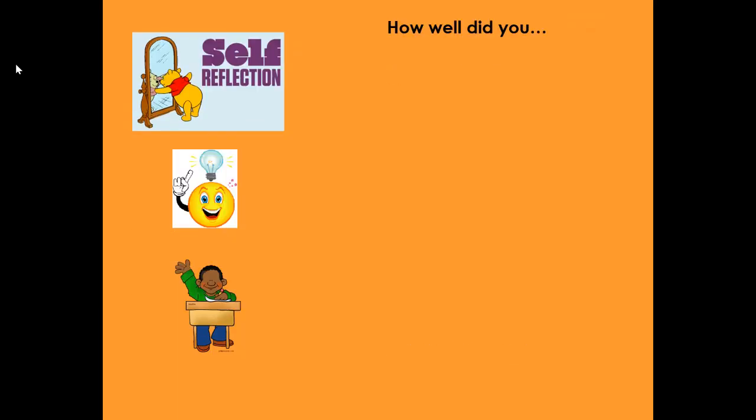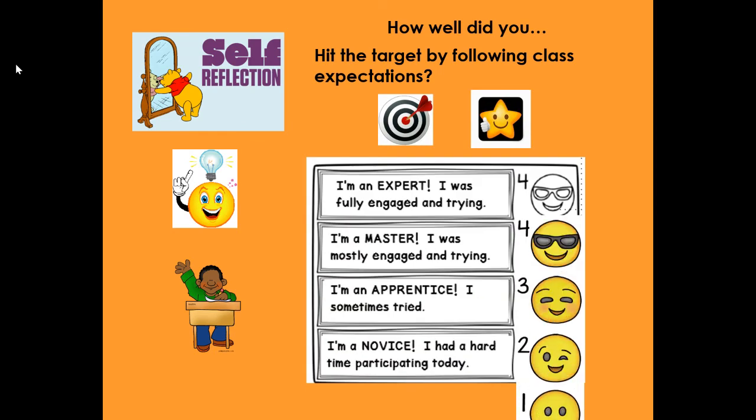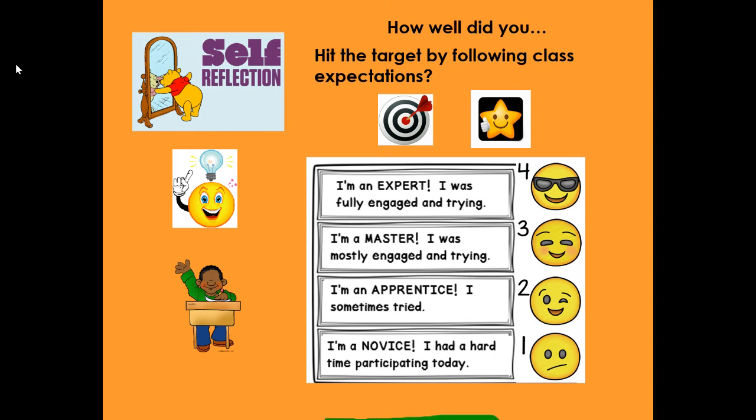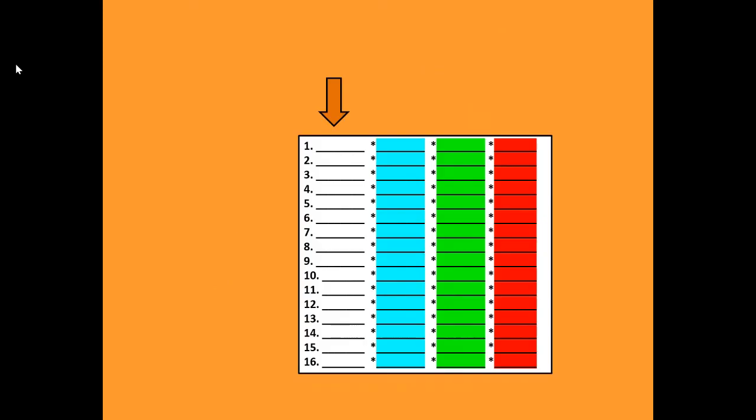Now on your participation. How well did you hit the target by following class expectations? 4, I'm an expert. I was fully engaged and trying my best. 3, I'm a master. I was mostly engaged in trying. 2, I'm an apprentice. I sometimes tried. Or 1, I'm a novice. I had a hard time participating today.